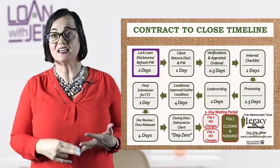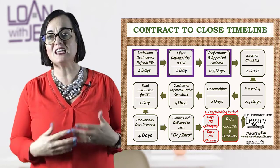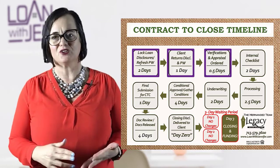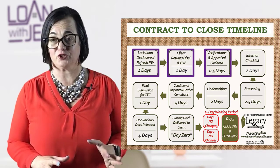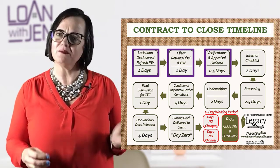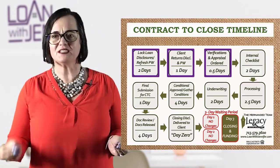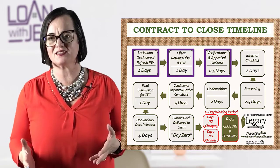Also, the lender's going to send you an updated needs list. They have to refresh your documents. Even if you've been pre-approved, there's pay stubs and bank statements that need to be updated almost for sure. That usually takes a couple of days from the time they get you the list to the time it takes you to gather all that information. Let's say another 2 business days have passed.